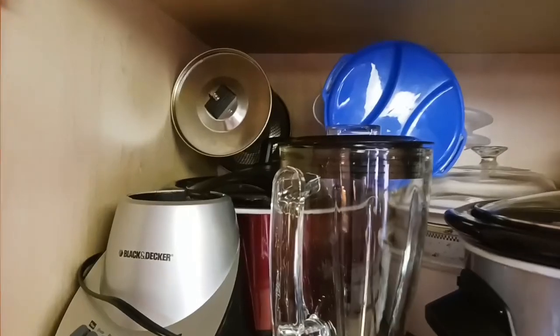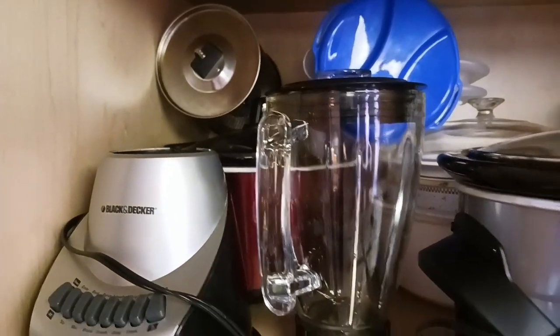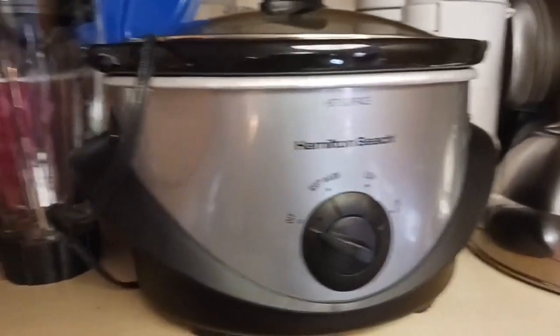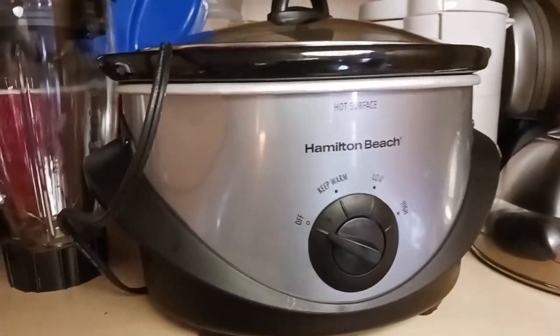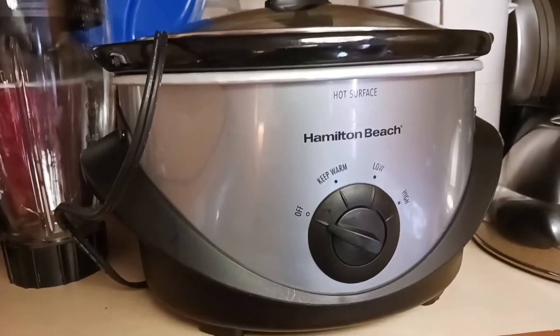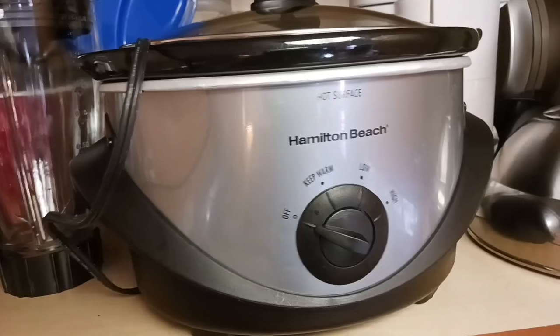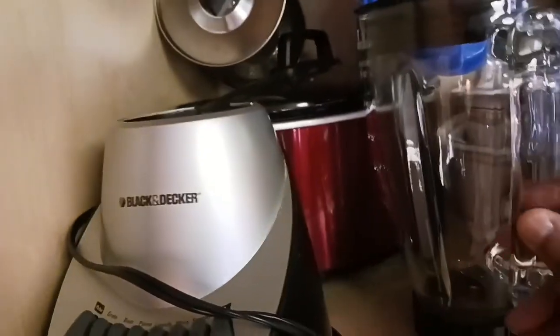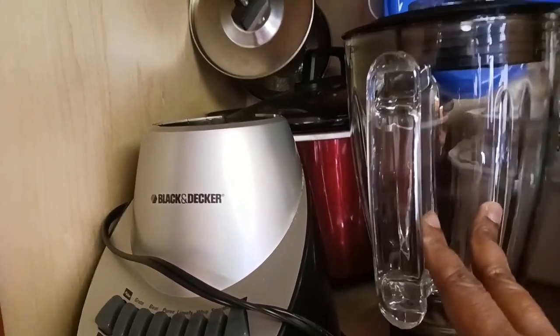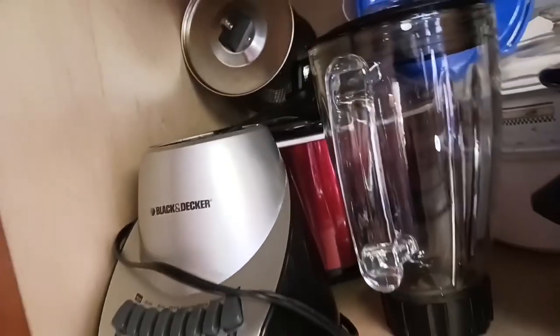So up here is where I keep a lot of my small appliances, like my crock pots. I put this particular crock pot up front because this is the one that I am inclined to use whenever I need it. And I have a larger one back there, where if I'm going to do something like collard greens or serving a lot of people, I'll pull out the big one.